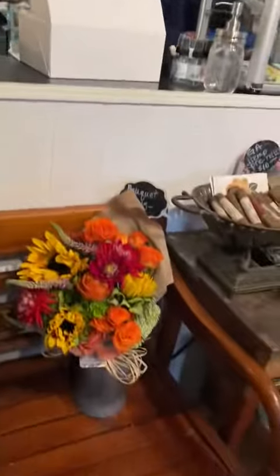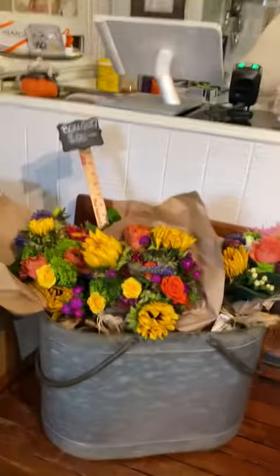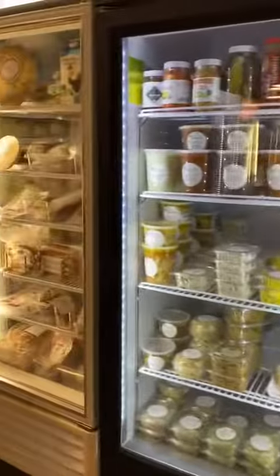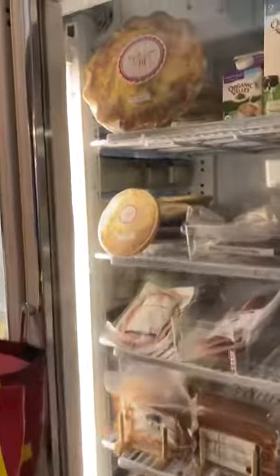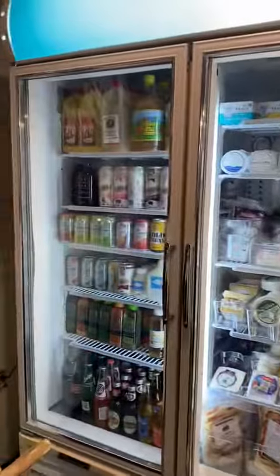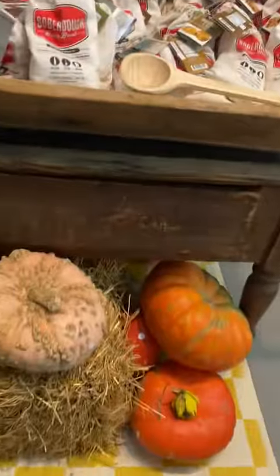So here we go. We got some flowers. We got the girls here. Jabari's working. Look how clean the floor is. Oh, we're totally stocked in here. Deborah's moving stuff around as per usual. All of that. Totally stocked. Ooh, we got our pumpkins.